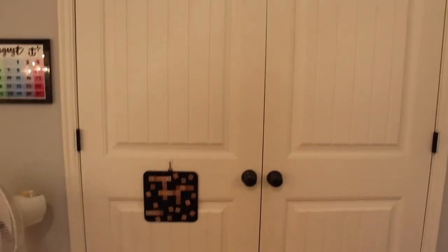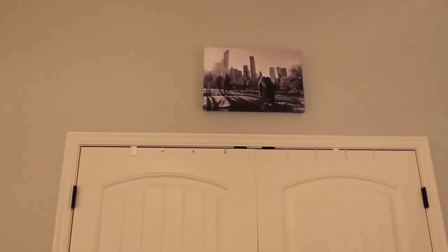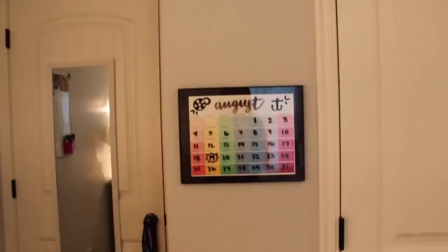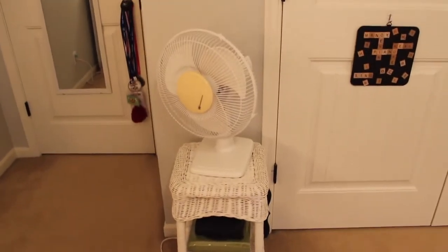And then moving to my closet, obviously this looks the same. I moved my other canvas picture up above my closet just to fill that space. And then of course, because it's now August, I had to redo my calendar. And then this all looks the same.